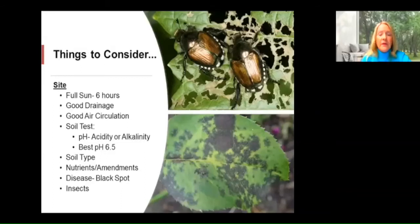If you're brave enough, take a bucket of soapy water and go out and pick them and drown them. If you don't want to do that, you need to purchase an insecticide, again, that is labeled for Japanese beetles but lists roses or ornamental plants. Again, follow the recommendations carefully, not to add more and not to add less. These are probably the two biggest problems that you may face with your roses.